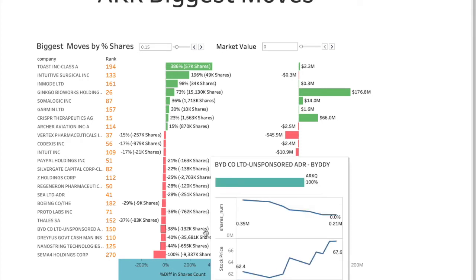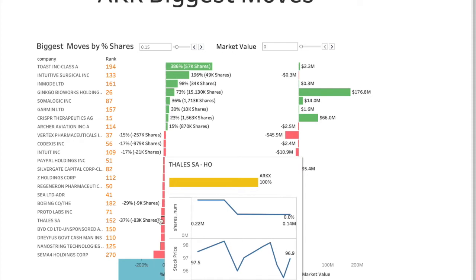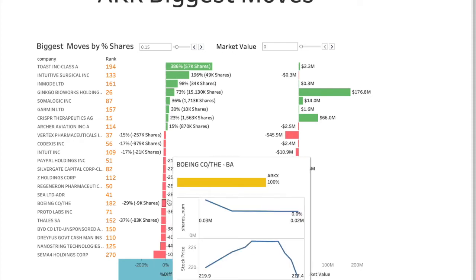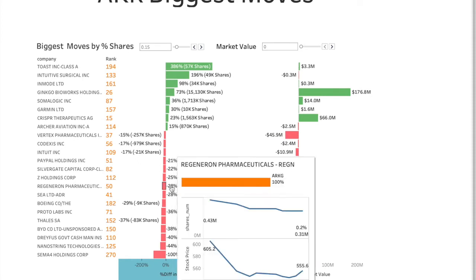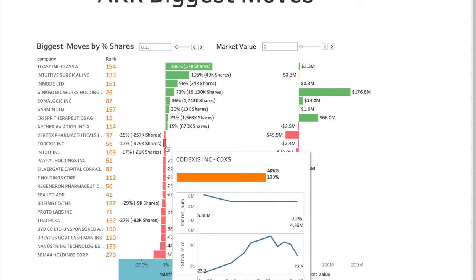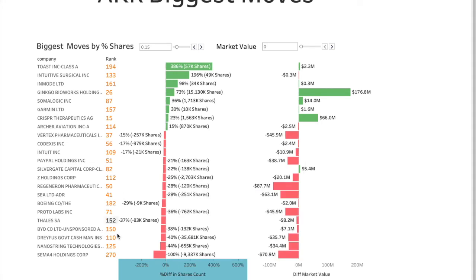BYD, Chinese electric car company, a lot of shares removed there as well. Thales, 37, Proto Labs, 36% removed, Boeing, 29% removed, C, 28%, Regeneron, Z Holdings, Silvergate, PayPal, Intuit, sorry, and Cordis, Vertex Pharmaceuticals. Some of these are really good and stable companies, so don't take that as a negative signal, them selling it out. Maybe they're just taking the profit and investing in more growth companies. So that's the biggest move by percentage of shares.